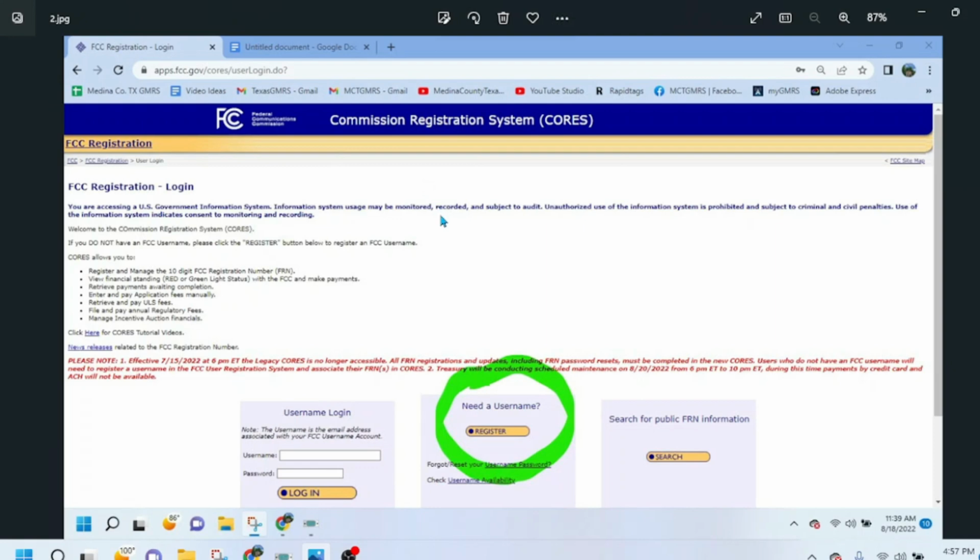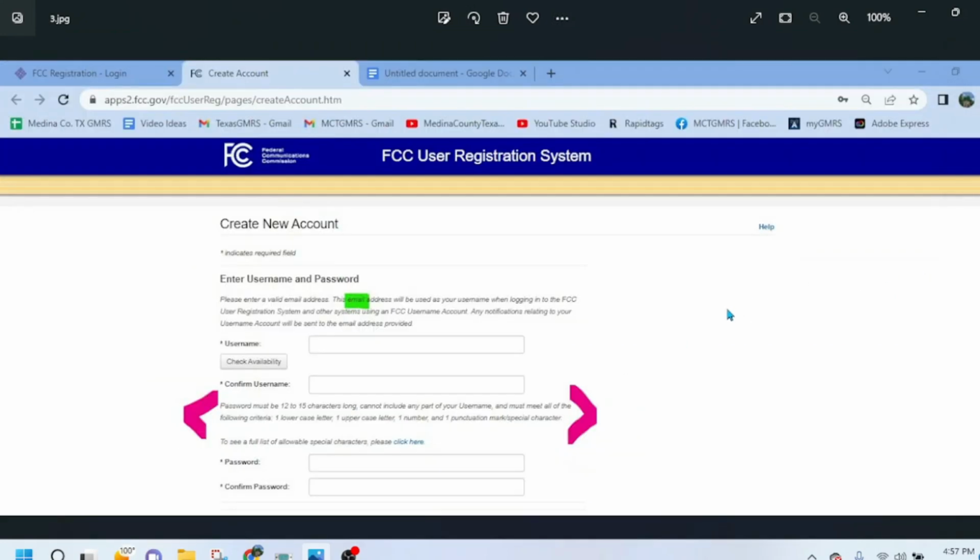But the first thing you're going to want to do is you need a username. Okay? So you're going to click here to register your username. All your username is your email address. You don't get to pick your own username. It's just the email address. And you have to use that because they're going to send you a confirmation email that you need to go check. So you're going to click to register, and it brings you here to creating a new account.